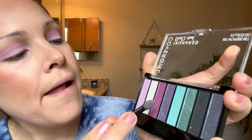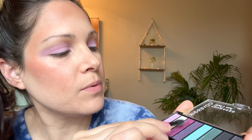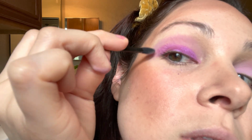Okay, now I'm gonna go in with this like magenta-y color, and yeah. Whoa, yeah, this is so creamy. Oh my gosh. You have to be pretty gentle with it. Like I'm like an ape, digging into it. So be gentle. A little goes a long way too. I want this to be just on the lid. This is like a very Barbie pinky color, I feel like. Sorry, the light is just, the clouds and the sun keep messing things up, you know what I mean? And I'm also gonna take this out.